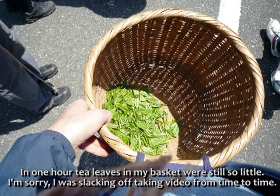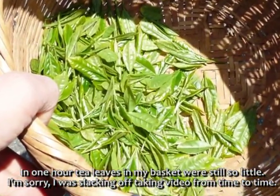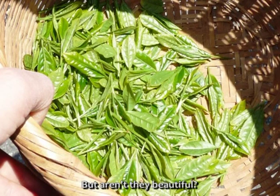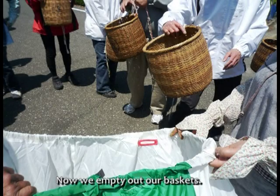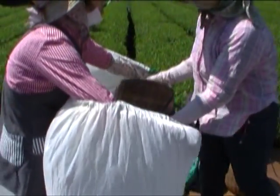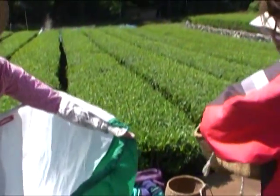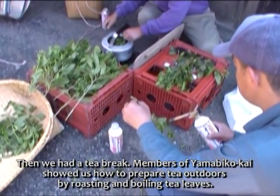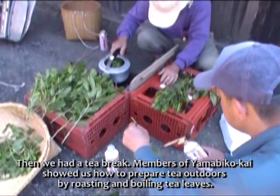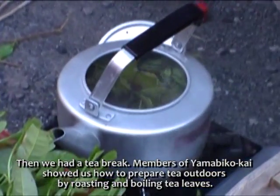In 1 hour, tea leaves in my basket were still so little. I'm sorry, I was slacking off, taking video from time to time. But aren't they beautiful? Now we empty out our baskets. Then we had a tea break. Members of Yamabiko-kai showed us how to prepare tea outdoors by roasting and boiling tea leaves.